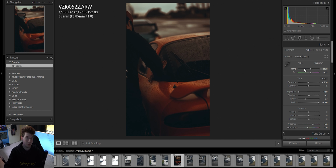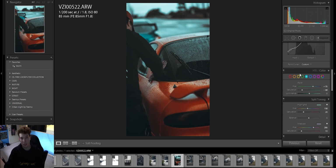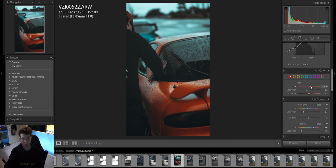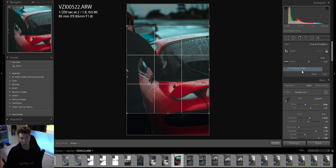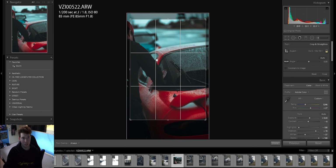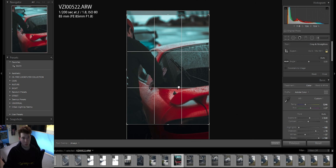I again put storm on it and gave it a little bit more of a cooler tone, and then I obviously fixed this because the car wasn't orange, it was red, so I turned it back to its original really deep red. Also just cropped that one in for Instagram, and that's pretty much it.